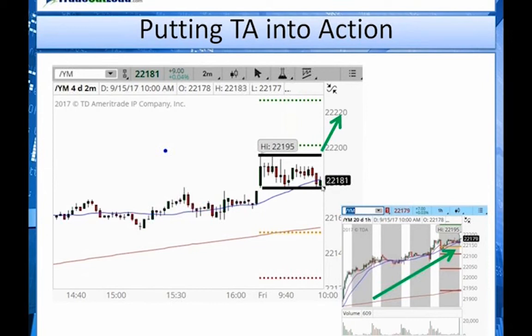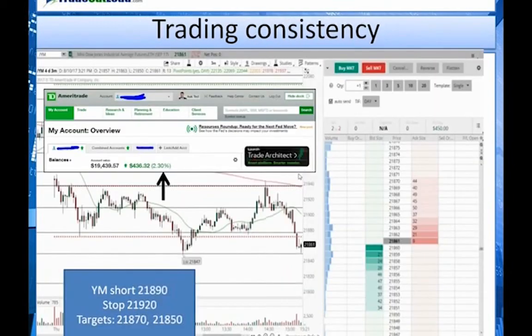There's an aggressive method where you can buy off these lows. We don't have enough time to talk about it right now, but there are ways that you can trade this, and these are all trades that we've done in our system.